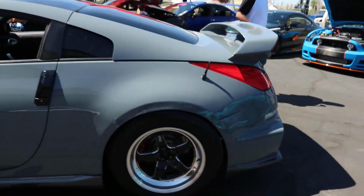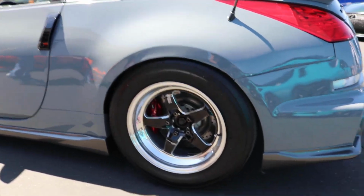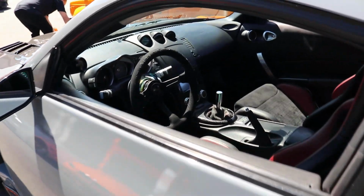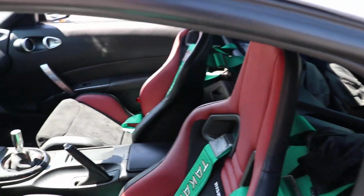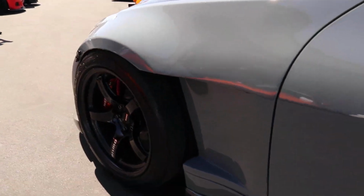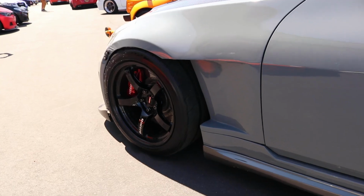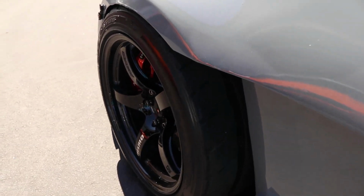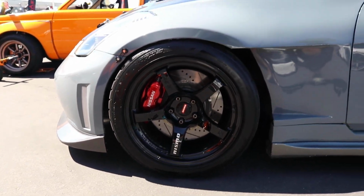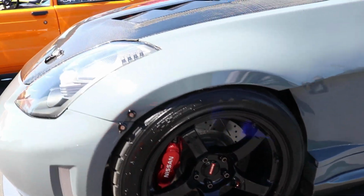I've been waiting to see this Z for a long time. I'm sure all you guys know whose Z this is, and of course it's Fresh Cakes. It's a pretty sick build though. Got the big wheels on the back. This thing hits power. Full interior all done up. There's most seats. I love fenders like that, where it has that little indent, you can see the tire. These rims are sick though. Nismo Grahm lights.